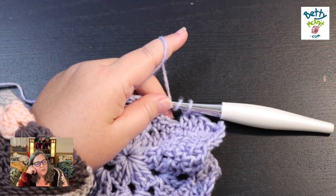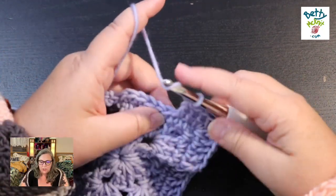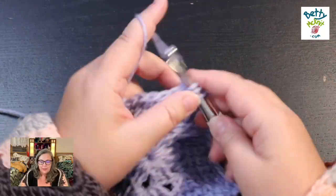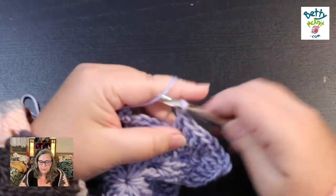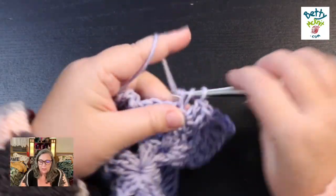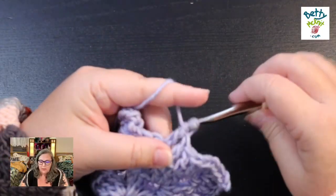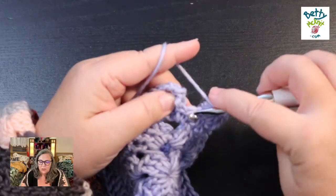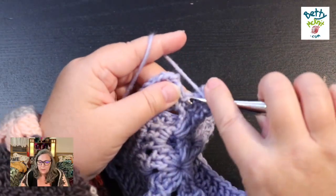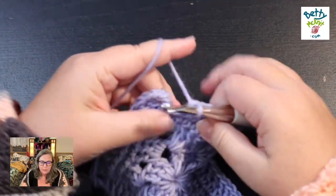Trish says, how do we figure out child sizes if we don't have access to said child? That's a very good question. I think the best way to size your garment is to measure the individual that's going to wear it. But if you don't have access to them, you can use the size charts on the Craft Yarn Council website. And I have them linked in my pattern.